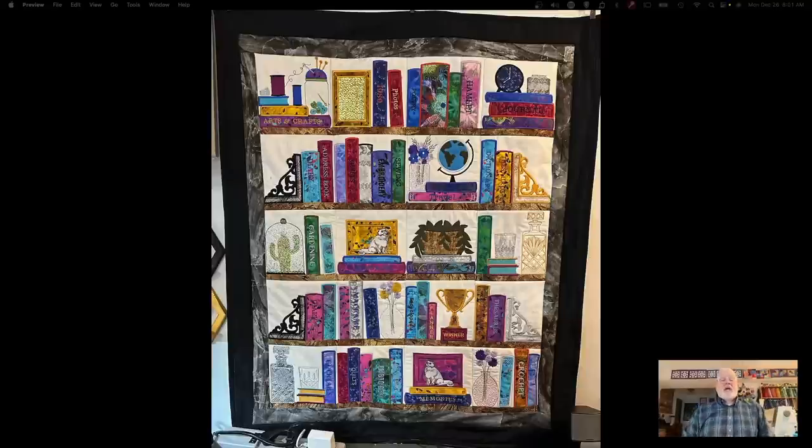So, what have I been working on? Well, in spite of all of the Christmas hubbub and whatnot, I was able to get a project done. And it is the bookshelf wall hanging slash quilt. This is an in the hoop project, meaning that it's all done in my embroidery machine. I don't remember when I started it. It was sometime very early this year. I think I may have started it around February. I might have even started it as early as January.